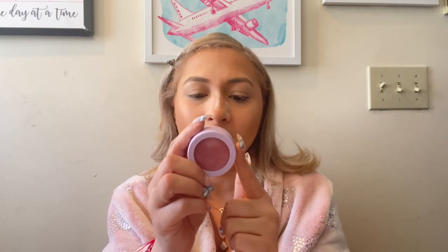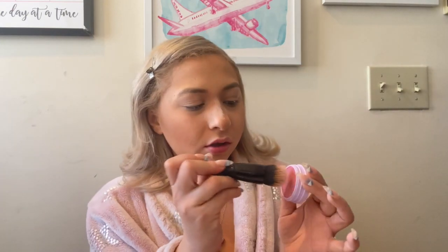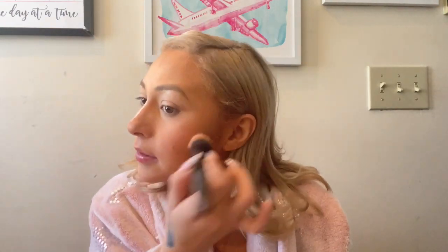This is shade Prenup, and it's a Super Shock Cheek satin. Going with my stipple brush. So I just, we're gonna go in with this bad boy.